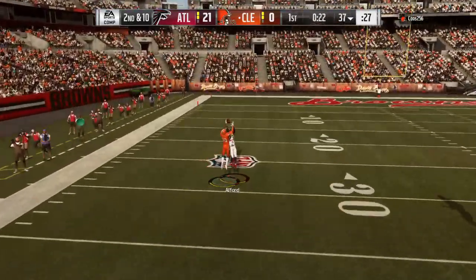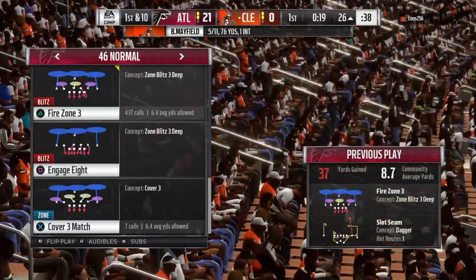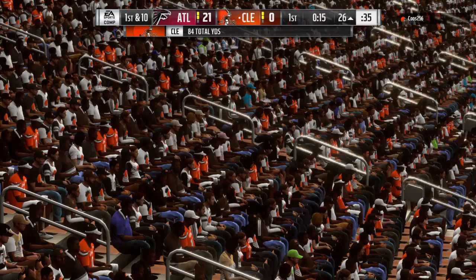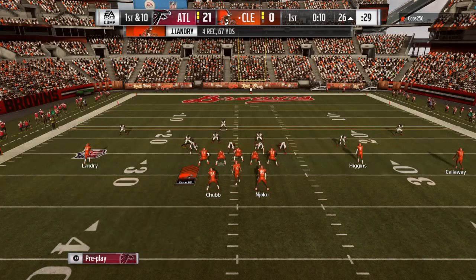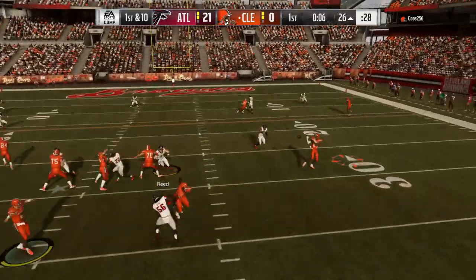Going deep here for Landry. And that's caught inside the 30. They give him a gain of 37. Well, last drive he threw the pick, but he's not shy. He's going downfield again there. And you can't be, because if you back off after throwing an interception, your whole game plan just goes right out the window, and it makes things easier for a defense.